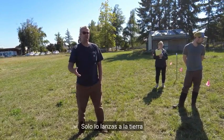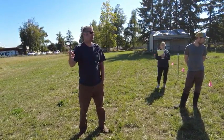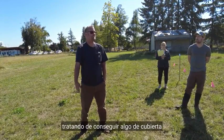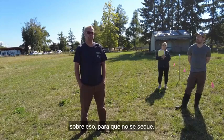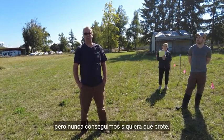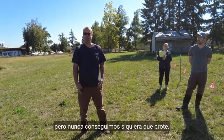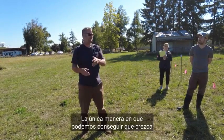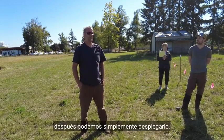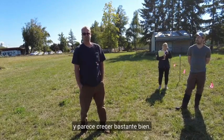Harrowed it into the ground. Hopefully I'll mold it really hard like you guys are talking about, trying to get some coverage over it so it doesn't dry out. If we've grazed fields, we never even get it to come up. The only way we can get the timothy to grow is to till the field and plant it. And then we can just roll it in. Yeah, seems to grow.